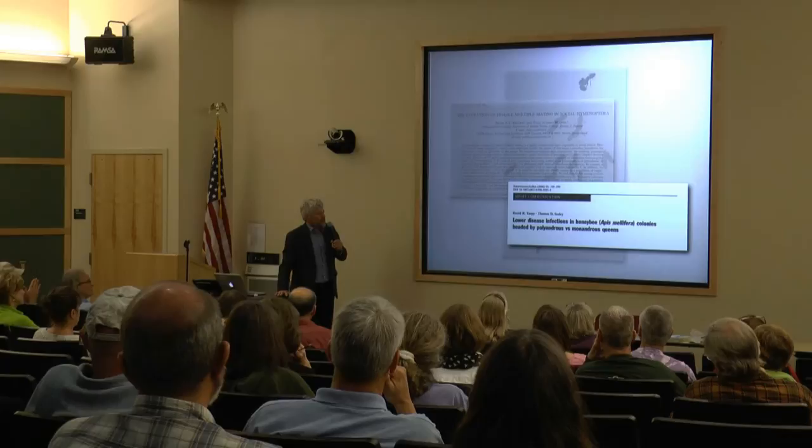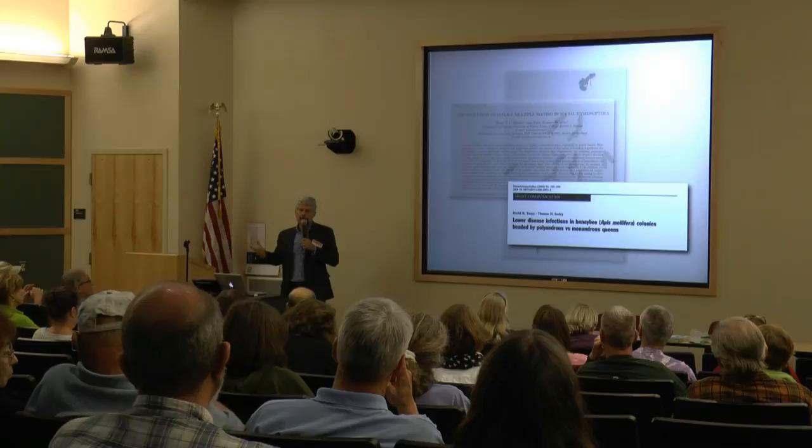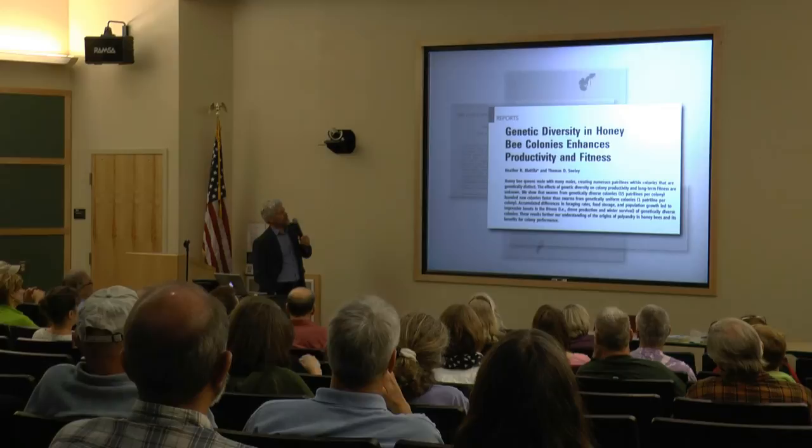And you can see how this is a continuum, isn't it? You can have queens that are more or less polyandrous than one another, depending on how many males they have mated with. Heather Mattila, who also spoke here, I believe, published part of her dissertation with Tom Seeley: how genetic diversity in honeybee colonies increases productivity and fitness.